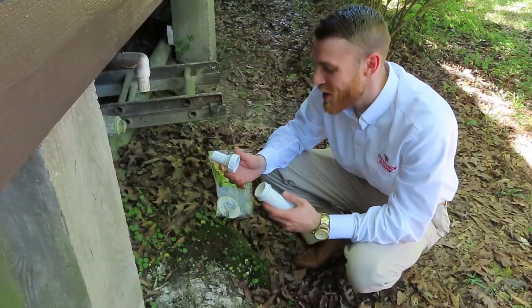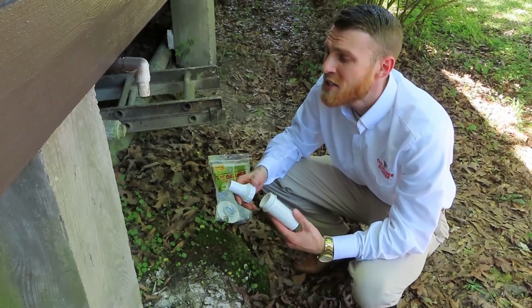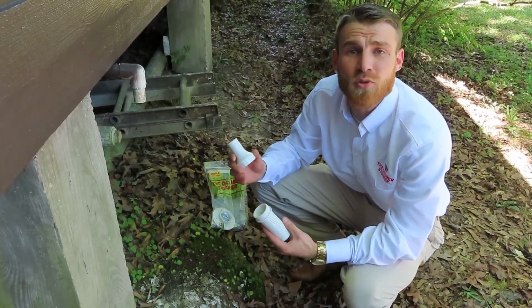So I have the Dauber Stopper here in my hands and I've gone ahead and flushed out the drain line. Now we're ready to install it. Typically we would use our flange with 4 screws, but since we don't have anything to mount to, we're going to use the reducer today.